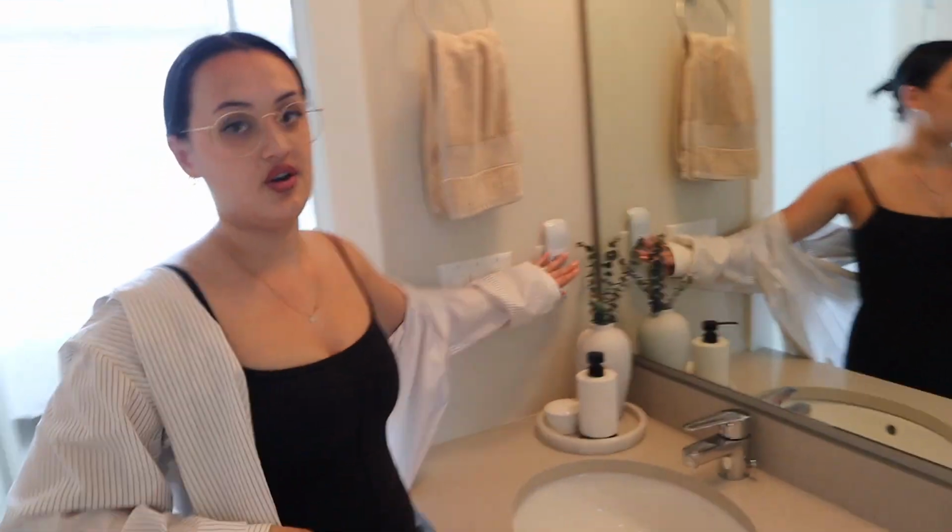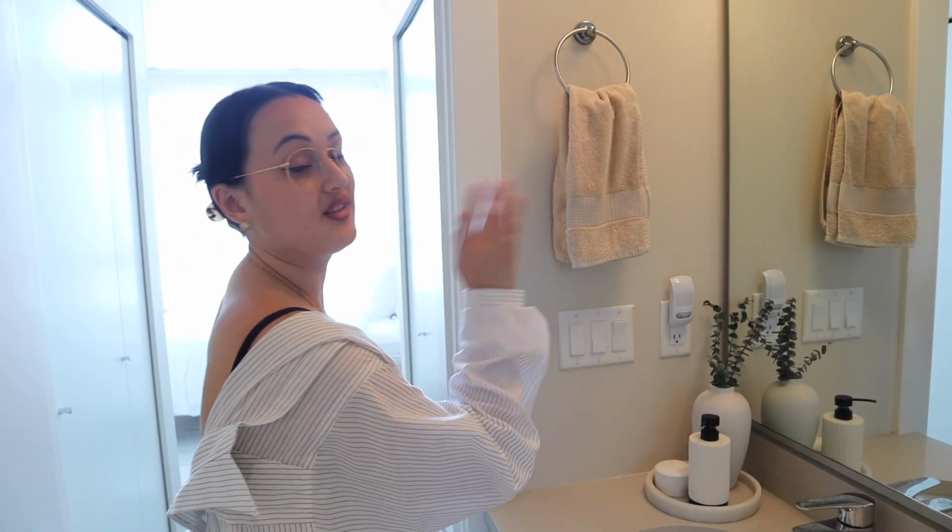The main feature of our bathroom though is the motion sensor light. So when we go to the bathroom in the dark at nighttime, it turns on for a certain amount of time so that you don't have to turn on the main light. Yeah, besides that, not much else to it.